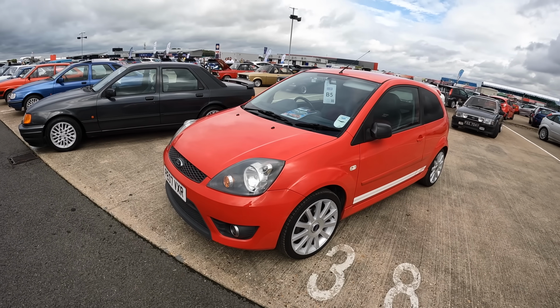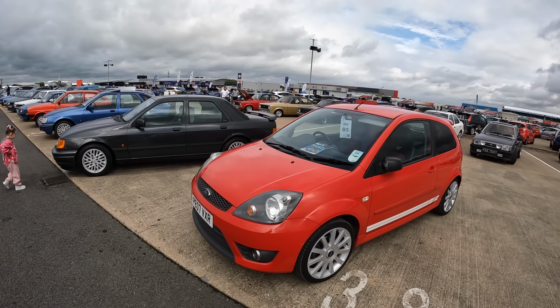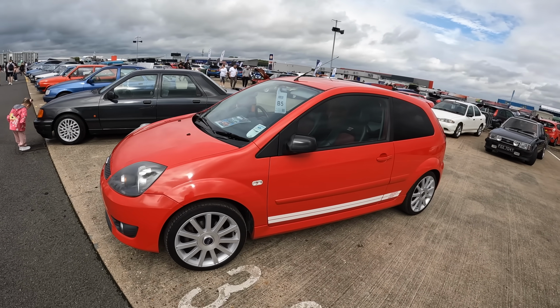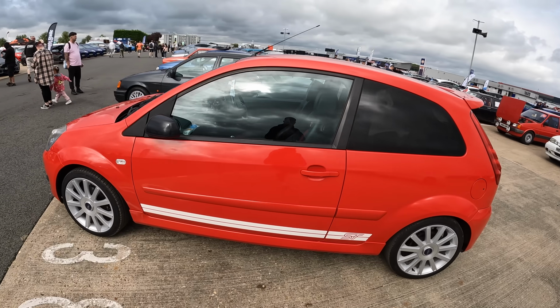This is the newest car that I've got on my stand. It's fairly classic orientated, but Kieran's come down in his Mk6 Fiesta ST, but this has got to be one of the cleanest examples. There's not a speck of rust on it.